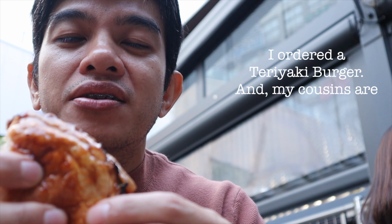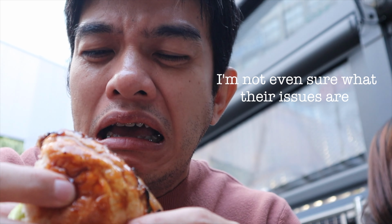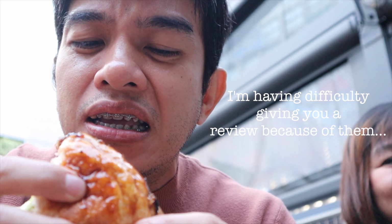Yung burger nila, teriyaki burger yung ginawa ko. Tapos may ingay po yung mga kasama. Ewan ko ba kung ano pinag-aawayan nila. Hindi ako makaspill dito sa inyo, guys. Hirap na hirap ako sa kanila.